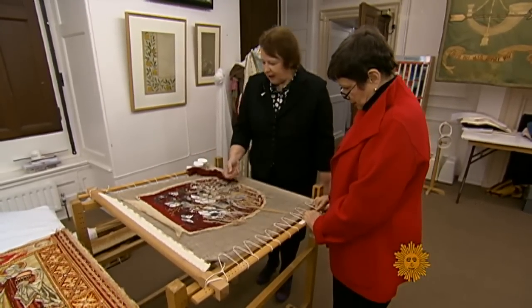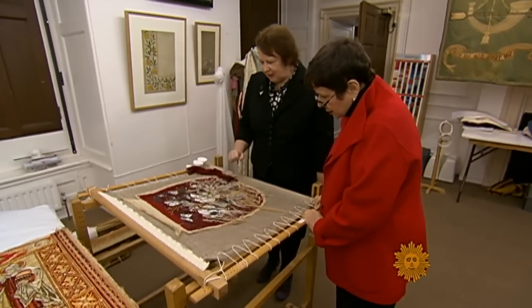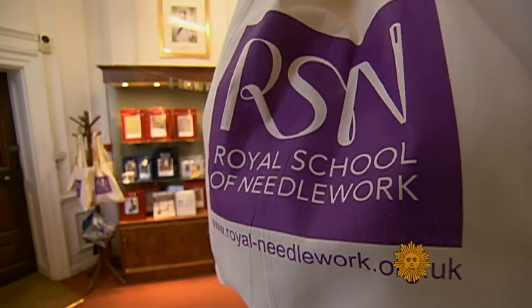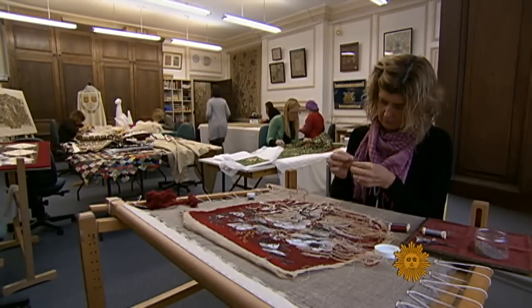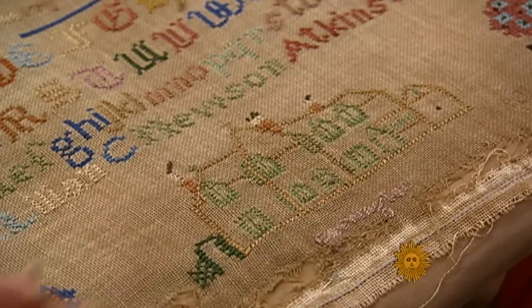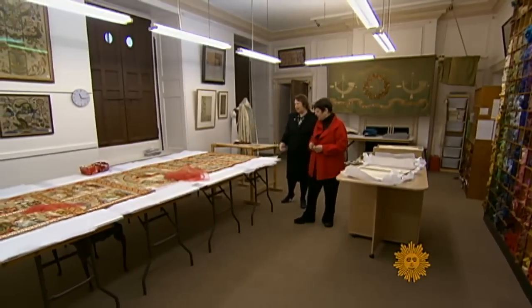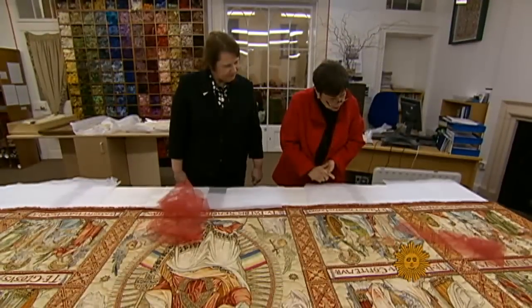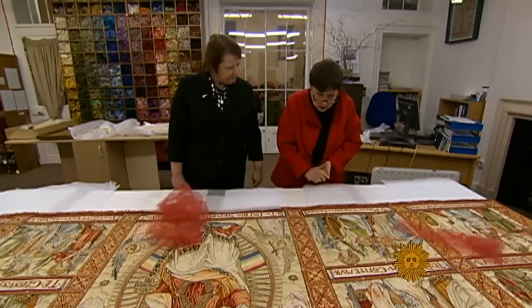Not for Susan K. Williams. This is a piece that needs a lot of TLC. She runs the Royal School of Needlework, which just happens to be located at Hampton Court Palace and specializes in hand embroidery. Here we have a very splendid piece. This is Carpenter's Cope from Salisbury Cathedral. A walk through its workrooms will make it instantly clear why, in the 21st century, there's a need for such a school, considered the best in the world.